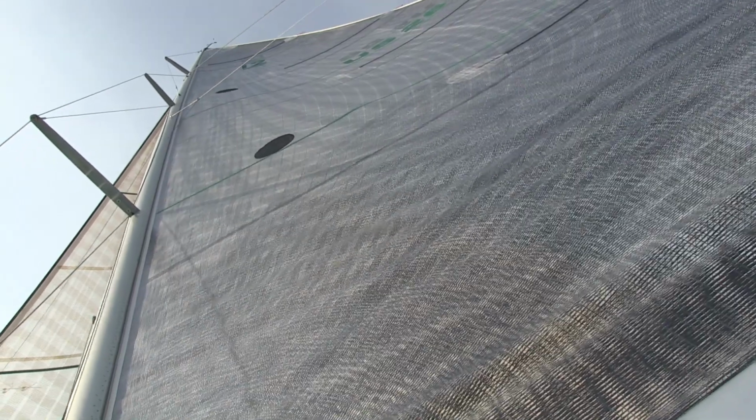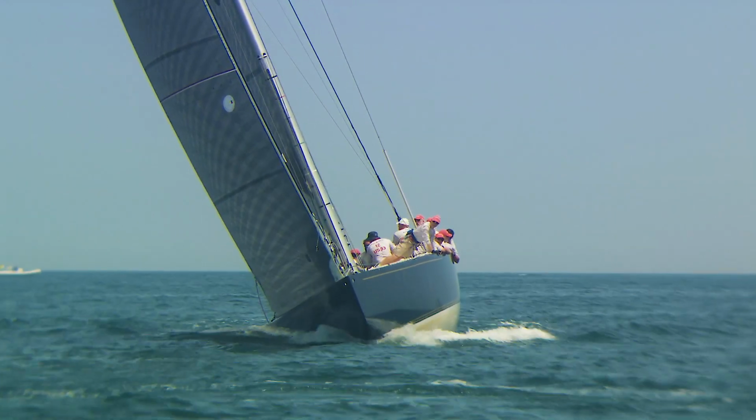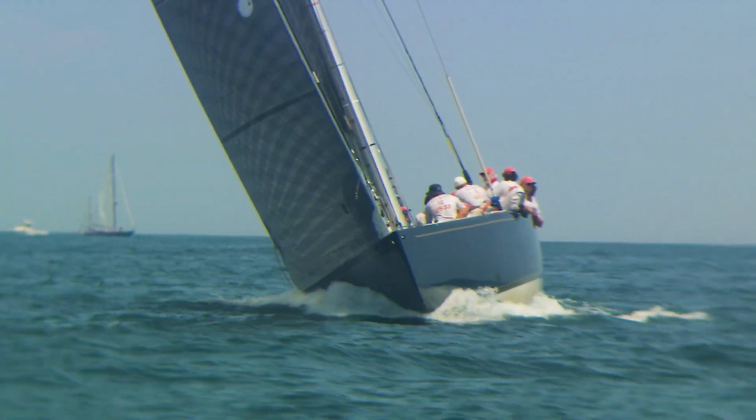The size of the mains is very different. Masts are farther back in the boat. They're lighter than they were. I'm told that 6,000 pounds has come out of the average 12 meter in the modern era.